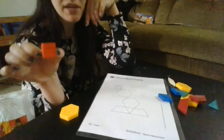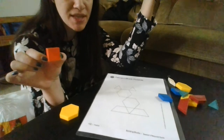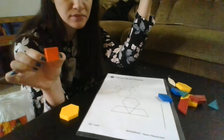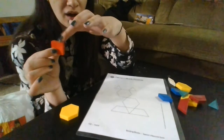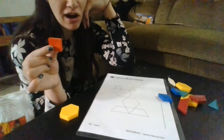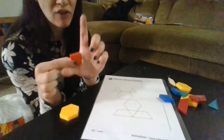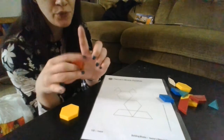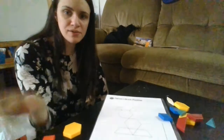Who could tell me what shape this is? Good, it's a square, right? How do we know something's a square? What's something you could tell me about squares? Do you know anything else? Okay, so we know squares have 1, 2, 3, 4 straight sides, right? And all the sides are the same, right? So we have 4 straight sides and all the sides are the same. Now, we also have to have 4 what? 4 right angles, right? We have 1, 2, 3, 4. So our square has 4 straight sides and 4 right angles. So that's another shape we can use.